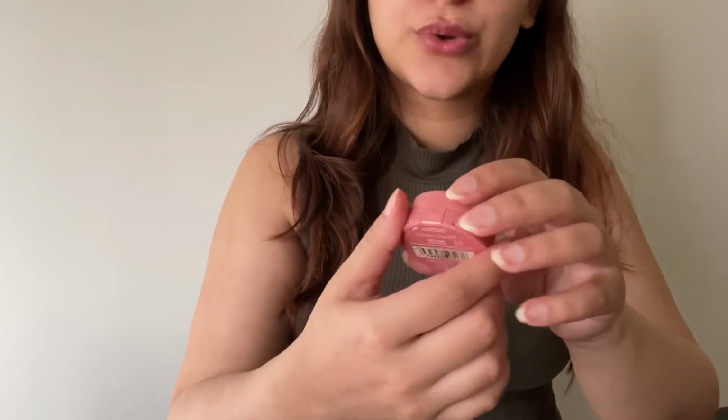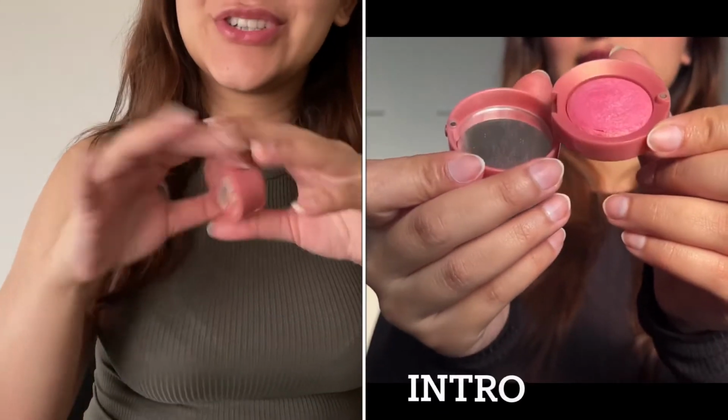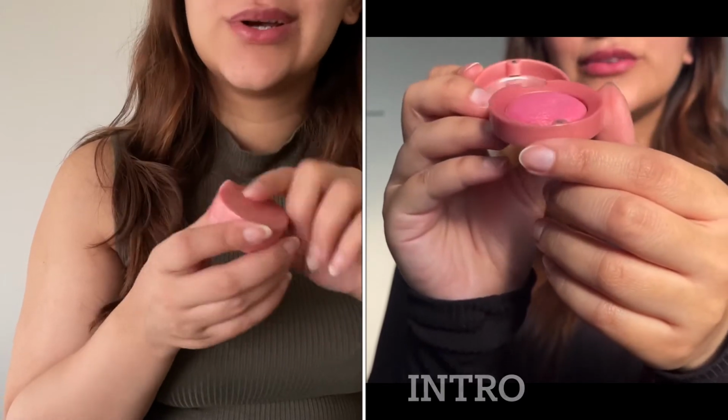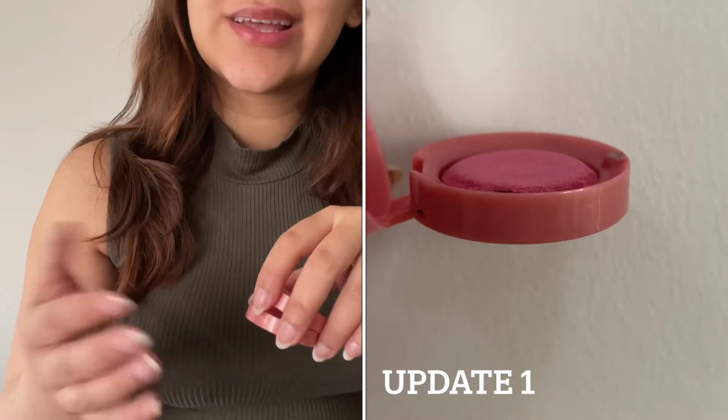And then the third product I was working on was my blush. So this is the Bourjois blush in the shade Golden Rose, and my goal was to finish this off completely. It is a baked product, so it is domed, and I have flattened out the dome even more than I had before.